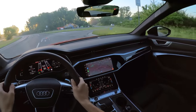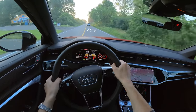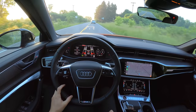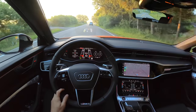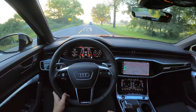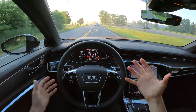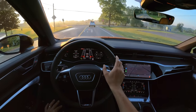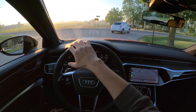A nice tight chicane here. Oh yeah, a lot of complaining from those Pirellis. Feels pretty good. I mean, you would not know that this is a 5,000 pound Audi. It does a nice job handling its weight and its general weight distribution. I believe there's 55% of the weight up front, which actually isn't too bad. I'm sure this being a wagon helps that a little bit.